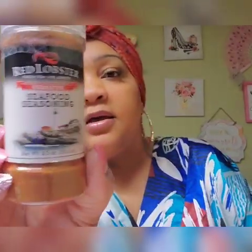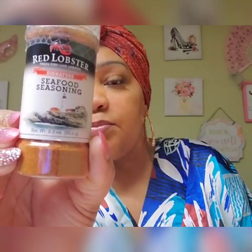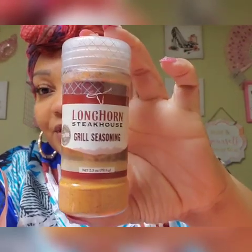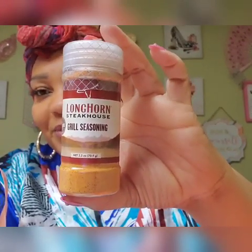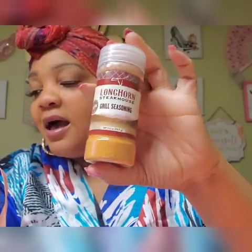This was a surprise find. The Red Lobster seafood seasoning, and I can't wait. The next time I do a seafood boil bag, I'm going to use this. And then this is from a steakhouse. It's only been in New York for a little over a year, and we have gone often. We don't know when we'll be able to go back again, but Longhorn Steakhouse grill seasoning. So I was happy to find them, and I did get three of each.